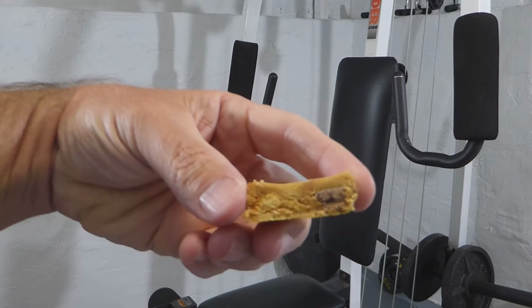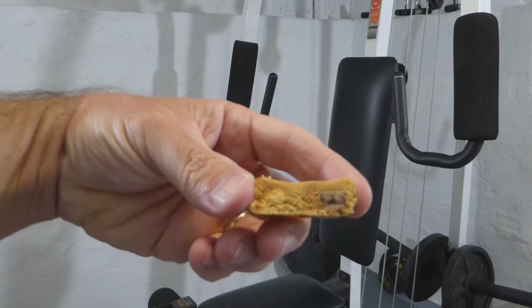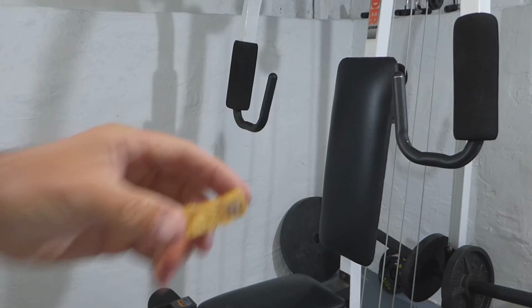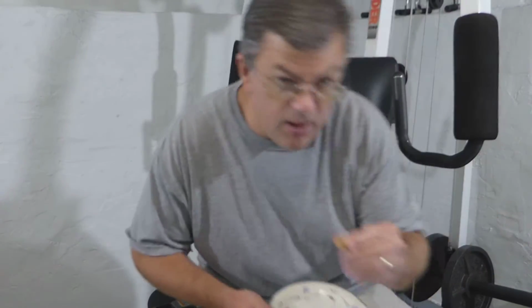I cut this one open. That's what it looks like. It's interesting. It's got a lot of texture. Looks like chocolate in there. So it smells good too. We'll see. I tasted graham cracker right away. It's pretty good.